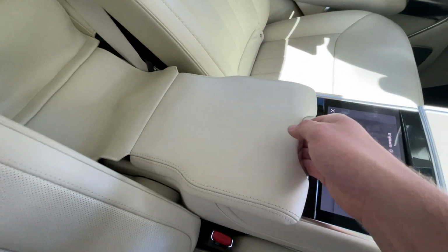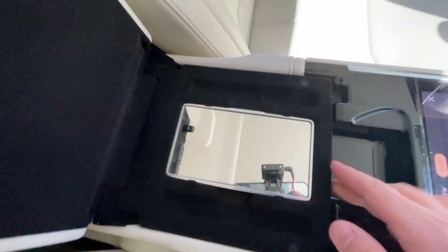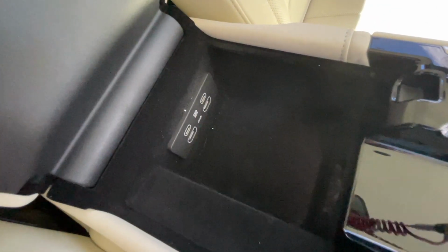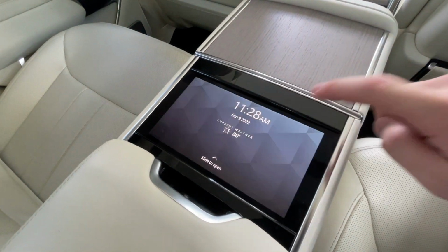Now that the armrest is down, I can open up this little storage area. You can see that you actually have a vanity mirror that's removable. And if I lift up that cover, now you have a little storage area with USB-C ports and your HDMI ports. The center armrest even has its own touchscreen.